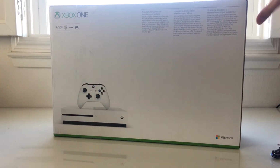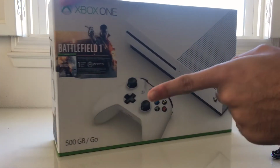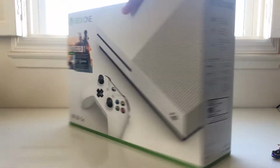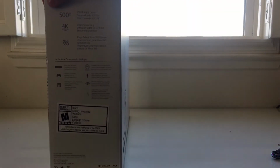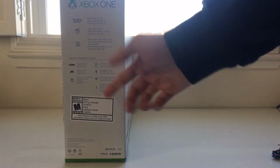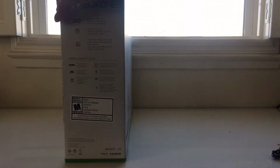Alright, and something to note about the box, it's 500 gigabytes. It'll say right here at the bottom, which is the actual measurement. And they actually put the rating on the side of the box for the game inside, so I don't think they did that before. They might have, but from what I've seen, they didn't do that before. But they're also advertising a lot on the 4K.